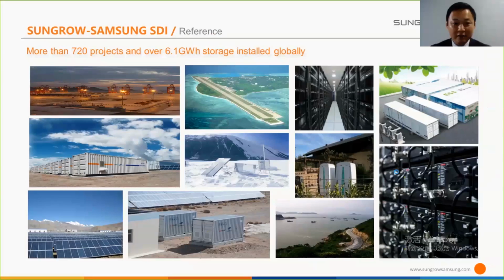And this one we have done in Germany is a frequency regulation project. The size is 16 megawatt and 8 megawatt-hours. For this project, we use the Samsung power type battery. It can do a 2C long-time discharging rate.